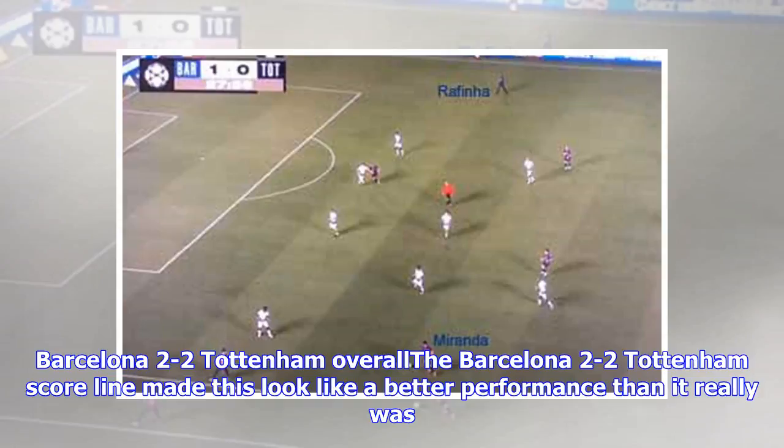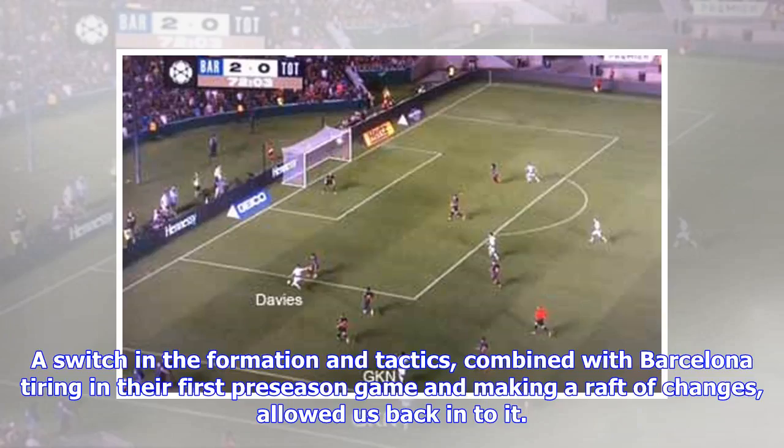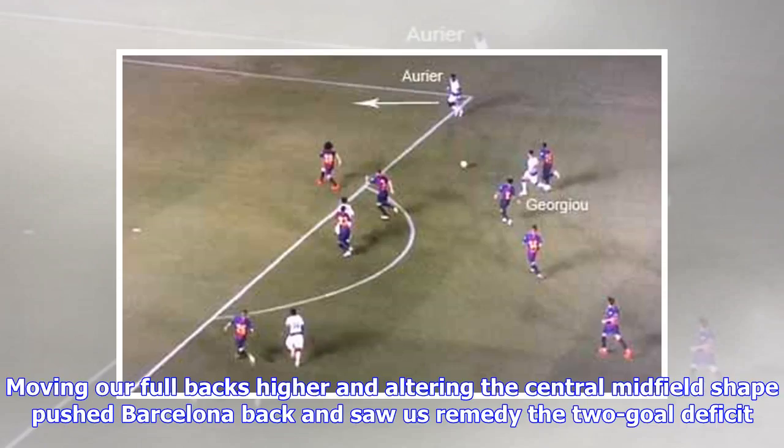Overall, the Barcelona 2-2 Tottenham scoreline made this look like a better performance than it really was. Not only did the Spanish Giants play a vast number of their Barcelona B team players, but Spurs also got their initial setup wrong and were dominated in the first half. A switch in the formation and tactics, combined with Barcelona tiring in their first pre-season game and making a raft of changes, allowed us back into it. Moving our fullbacks higher and altering the central midfield shape pushed Barcelona back and saw us remedy the 2-goal deficit.